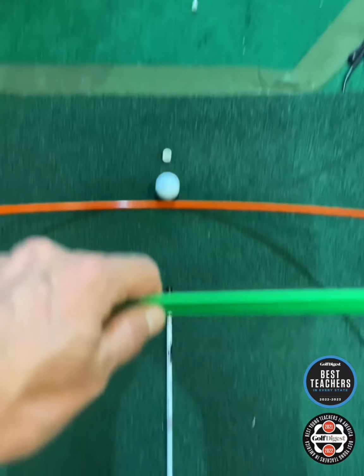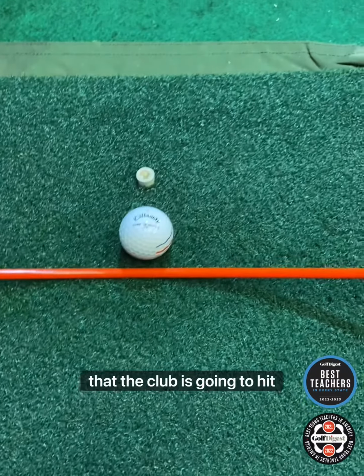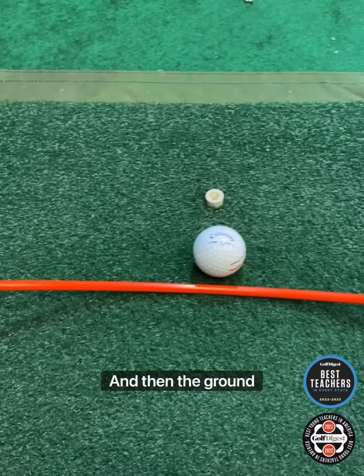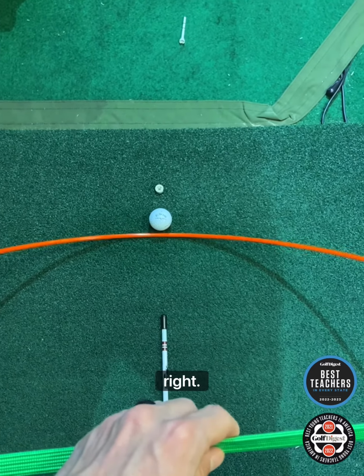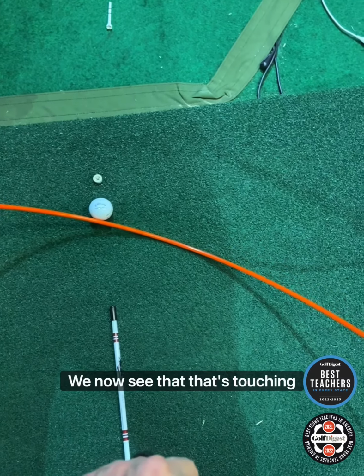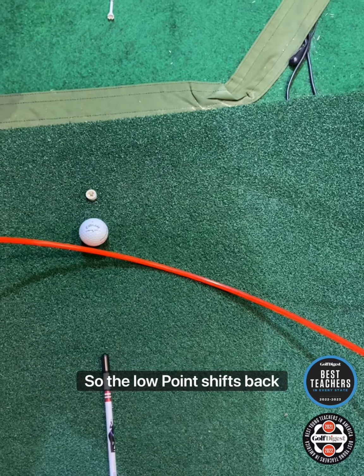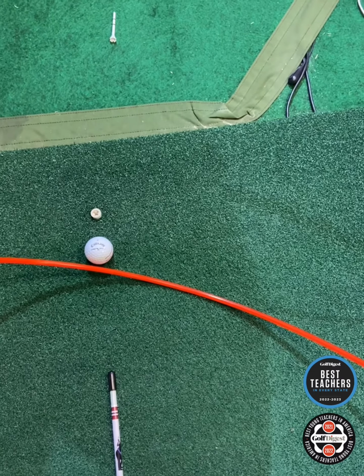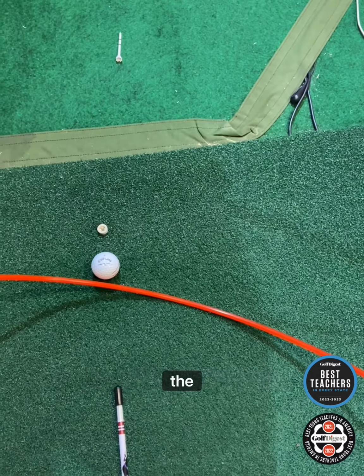So right here, I've got the ball placed just in the middle of the stance. And what we're going to see here is that the club is going to hit the ball and then the ground. All right, now if I shift this to the right, we now see that that's touching the ground before the ball. So the low point shifts back as the swing direction shifts to the right. So this would be fat or thin.